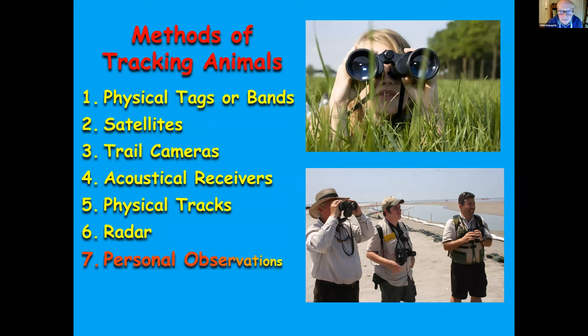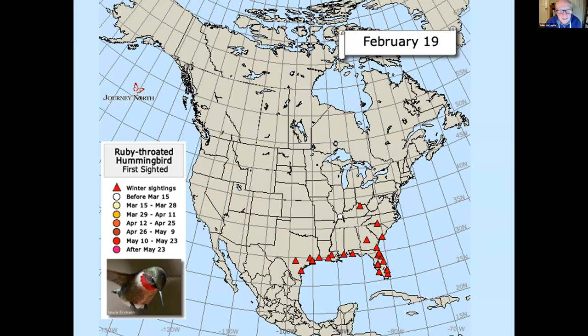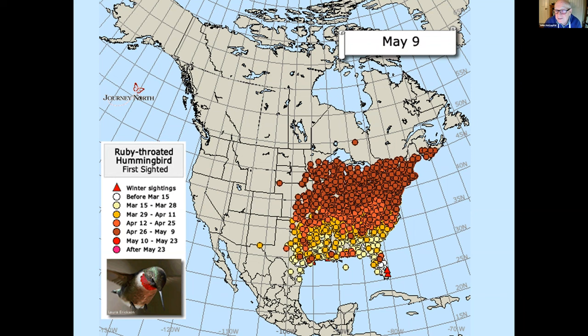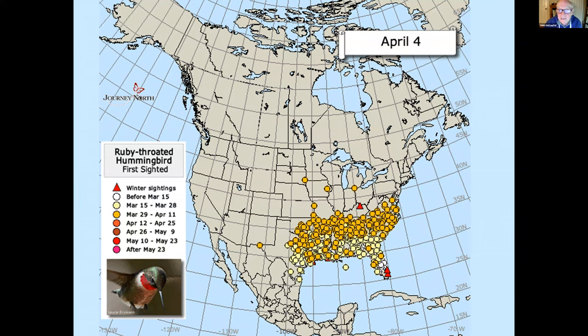Obviously, probably the most important one is personal observations, the citizen science part of this. Here we see the migration of a hummingbird coming from down in Mexico, across Texas, and across the United States. Each color represents, if you look at the dates, a different time when they first were sighted. If we make this in motion, it looks something like this. So then March 14th, March 21st, the 28th, these are first sightings, citizens measuring, sending in, saying, I've seen a ruby-throated hummingbird. And that's a lot of information that scientists can use to establish when they start, where they go, how they go. Is this different from 10 years ago because of climate change? All of that data is stored away, and a lot of it is from citizen science.